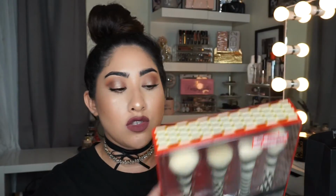And last but not least, I went ahead and picked up a brush set from Target. This is the Sonia Kashuk brush set. It comes with 4 big face brushes, and honestly I picked this up because of the design of the brushes. I feel like this would just be great displayed brushes. I paid $15, $14.98 to be exact. They are originally $29.99, so I got half off the brushes, so I'm pretty excited about that. And you have 1 multi-purpose brush, 1 buffing brush, 1 foundation blush brush, and 1 tapered powdered blush brush.